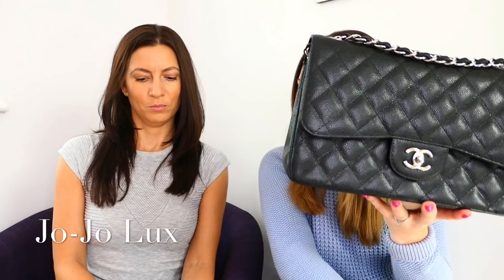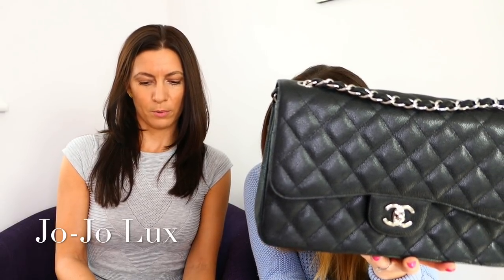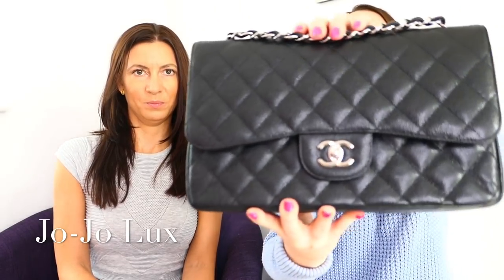But how does it compare size-wise, Lorna? Well, size-wise, this one, the jumbo, is 30 centimetres in length, 20 centimetres in height, and 10 centimetres in width. In inches, that is 11.8, 7.9 and 3.9. And this one, as on the medium large, the strap does come straight out.